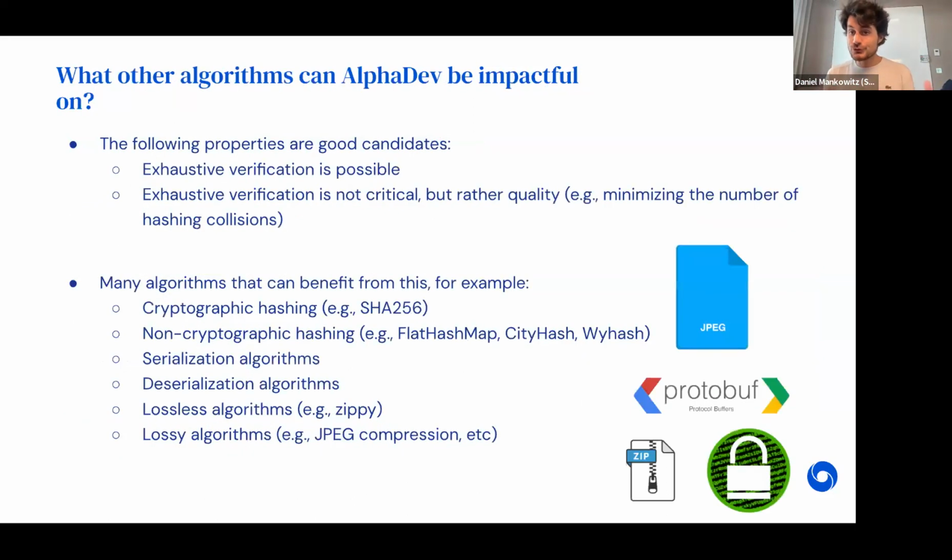So now that we saw sorting and hashing, it's good also to take a step back and ask the question, when can AlphaDev be impactful? What type of function can AlphaDev really optimize? And we come up with two properties. Property number one is that we can have exhaustive verification. So that is the case of sorting up to sort 8.